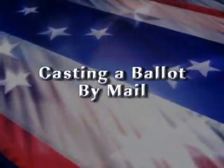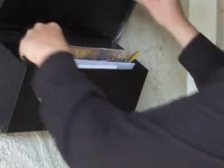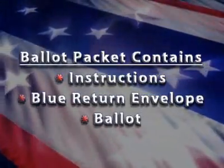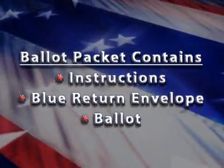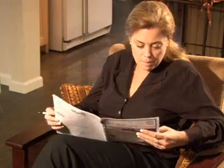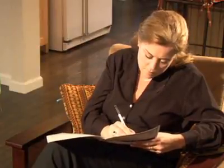Casting your ballot by mail is easy and convenient. If you're a permanent vote by mail voter, your ballot will usually arrive about 3 to 4 weeks before Election Day. The ballot packet will include vote by mail instructions, a return envelope, and an official ballot. A sample ballot and voter information pamphlet will be mailed separately. The pamphlet contains candidate statements and measure arguments to help you make an informed decision. It's a good idea to mark your choices first in the sample ballot pages in the middle of the pamphlet before you complete your official ballot.